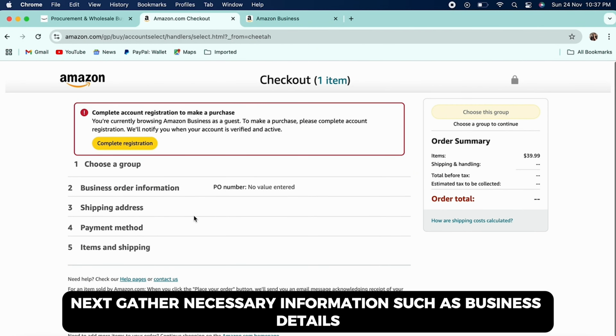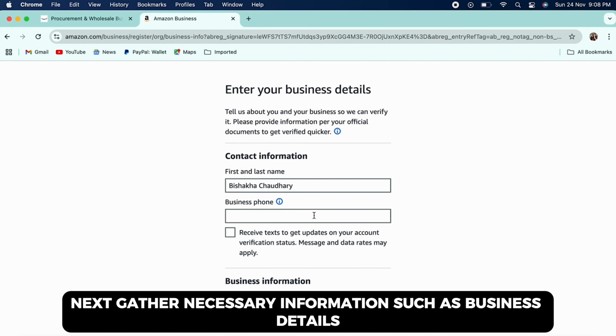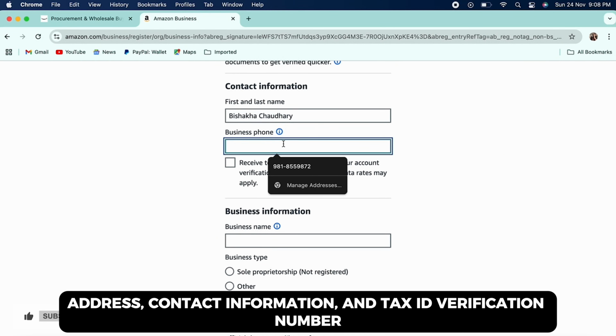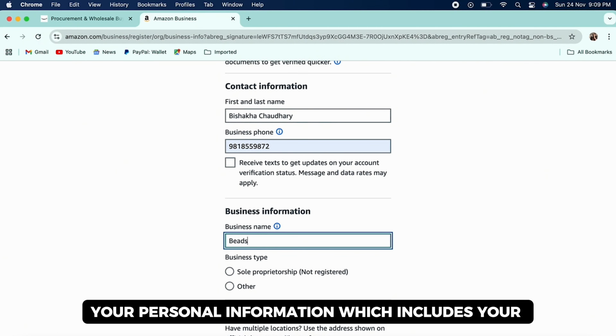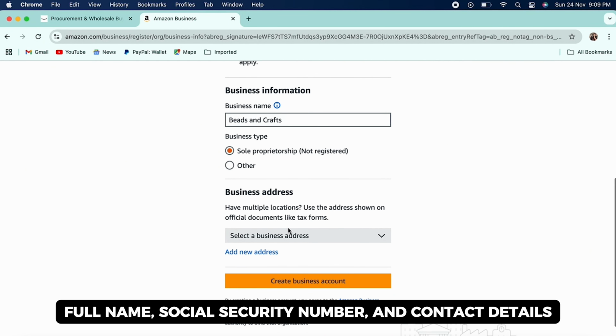Next, gather necessary information, such as business details, which includes your legal business name, address, contact information, and tax ID verification number. Your personal information, which includes your full name, social security number, and contact details.